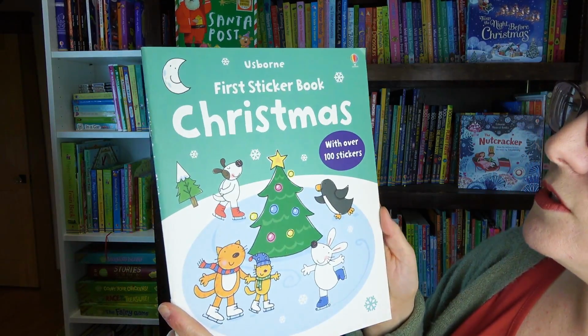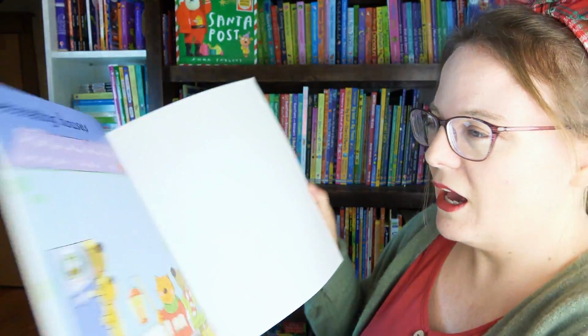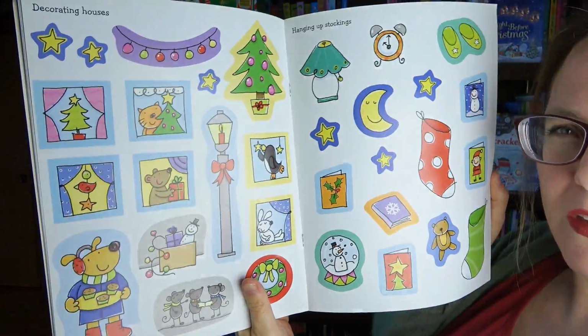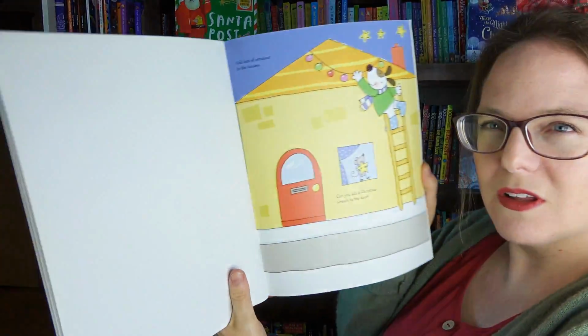I'm not sure if I showed that one. But here is Usborne's First Sticker Book Christmas, another one that is not available anymore. And we have the pages here with the stickers. So my kids love sticker books. So they're gonna have fun with that.